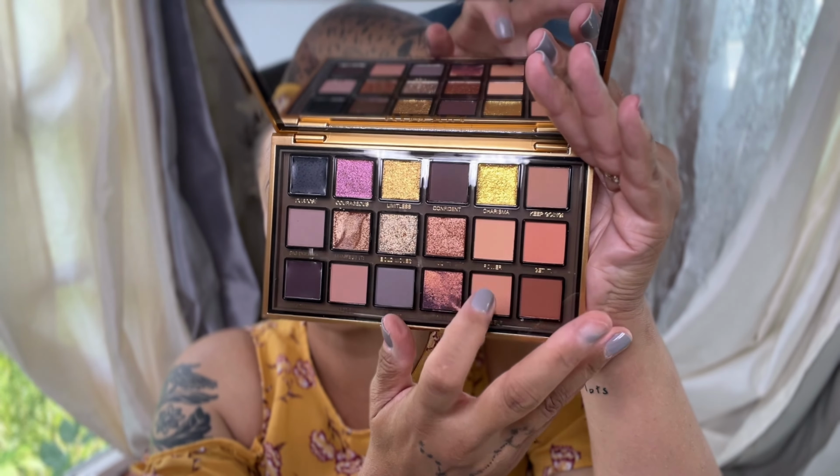Alright, what I'm going to do is I'm going to start with this shade called Get It. And I'm going to work with these three shades right now. That's what I'm going to work with. So I'm going to be working with Power, Get It, and Best Self.